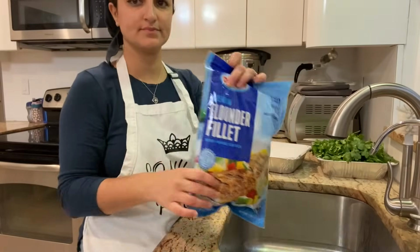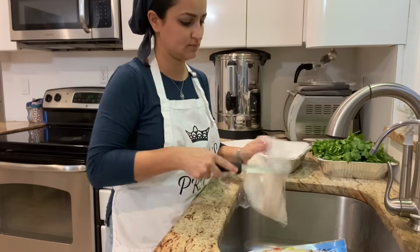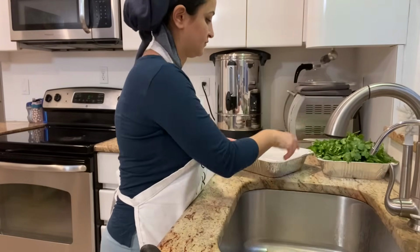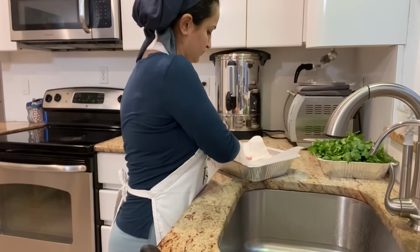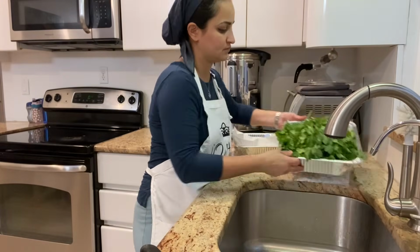My kids love salmon teriyaki, but I didn't have any salmon on hand, and I wanted to try the same method with this flounder. So I take these flounder fillets, give them a good wash, place them in the baking tray, and I do the exact same thing. I add in the teriyaki sauce and sprinkle in some sesame seeds over the top, and it did come out really nice, and the kids loved it as well.